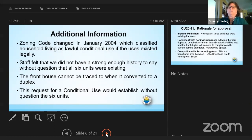The front house, we just didn't know if it changed after the zoning changed to the office commercial, in which case the duplex front unit was the questionable unit. The back 2 units could continue. So going with this request as a conditional use for all 6 units simply establishes everything without question.